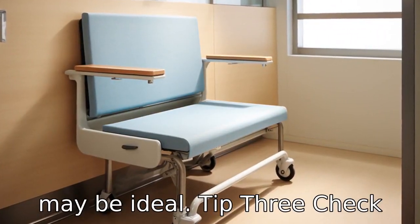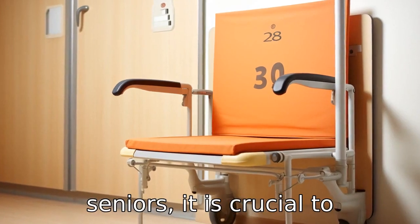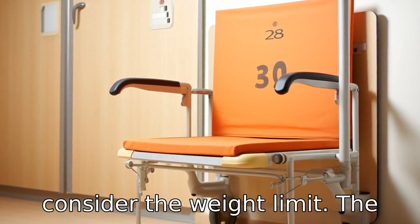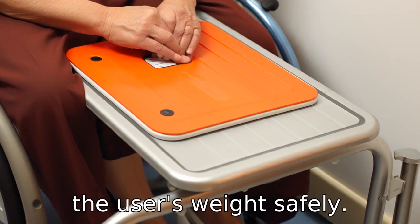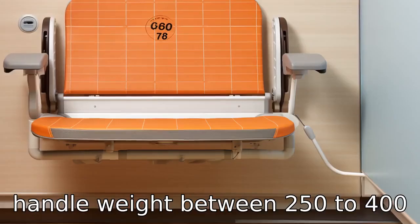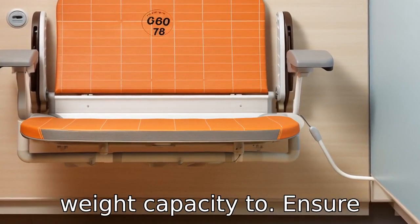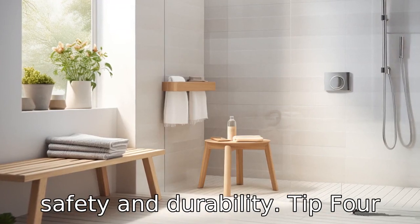Tip 3. Check the weight capacity. When choosing a shower seat for seniors, it is crucial to consider the weight limit. The seat should be able to support the user's weight safely. Generally, most shower seats can handle weight between 250 to 400 pounds. Always double-check the weight capacity to ensure safety and durability.